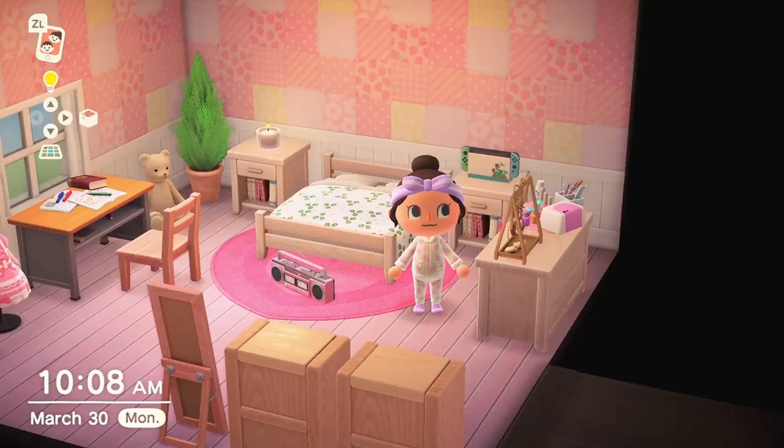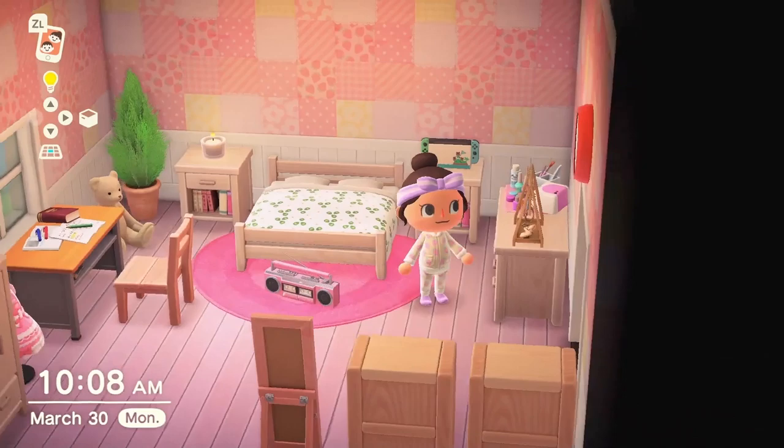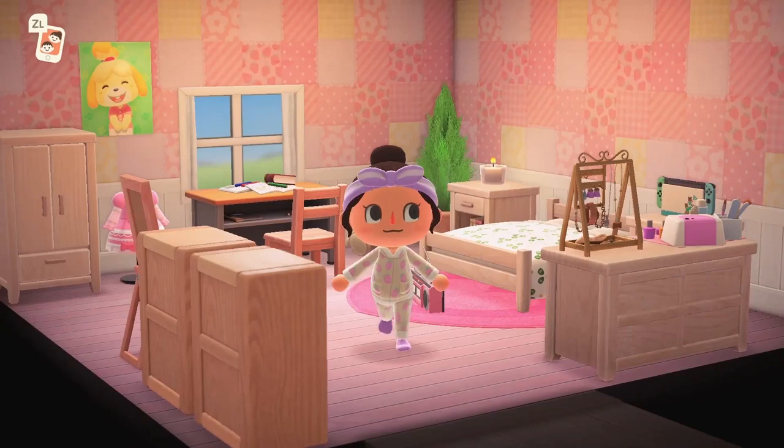I'm still in my pajamas. I slept in a little bit, but I'm ready to get dressed and head out onto the island and see what the villagers are up to. So let's go ahead and pick a new outfit to wear for today.